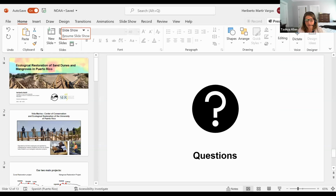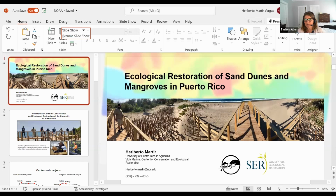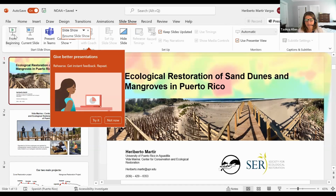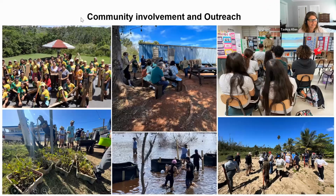There we go. Okay. So our final speaker is Roberto Metier, and he is with Vida Marina Center for Conservation and Ecological Restoration at the University of Puerto Rico at Aguadilla. And Roberto will be talking about dune and mangrove restoration to increase resilience of coastal communities. So you can take it away.